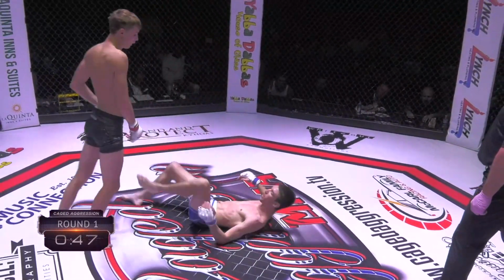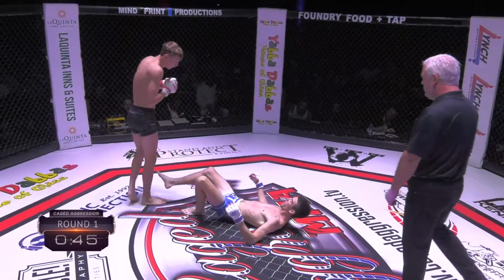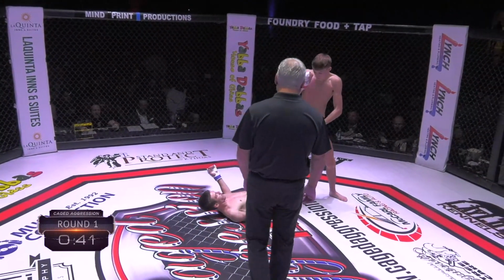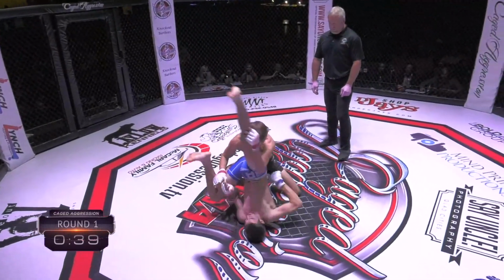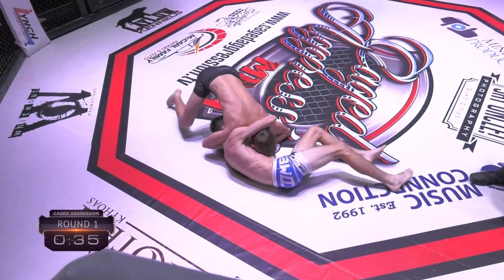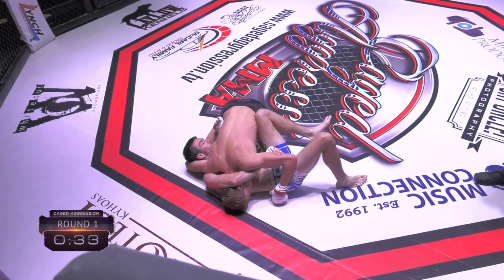Watch those up kicks once again. And again, other than the takedown and getting out of trouble, that was really Bryce Williams showing some skill there. Absolutely. North-south going there. Nice pass there. There it is. Side mount.